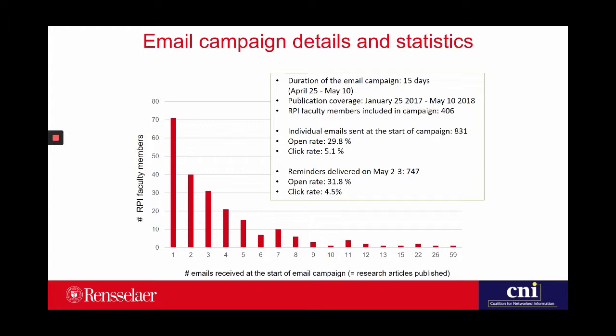You could see a number of individuals opened the email that was sent to them. We also sent a number of reminders. And you could see on the far left-hand side, there was one faculty member who received over 70 emails. And that's because that individual was an author or co-author, right? So needless to say, lesson learned, don't send that many emails to one person.